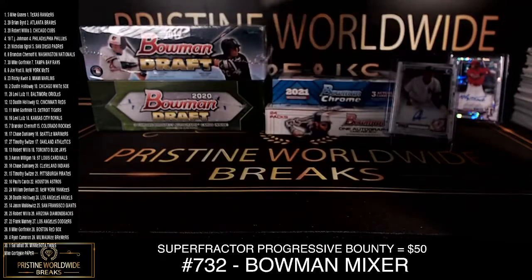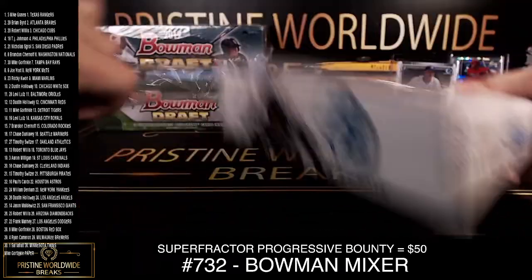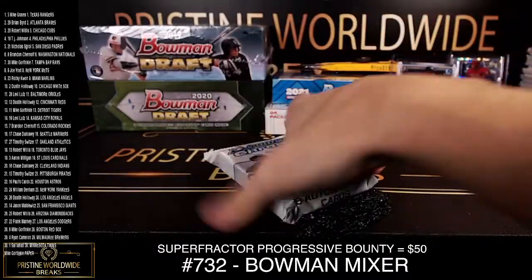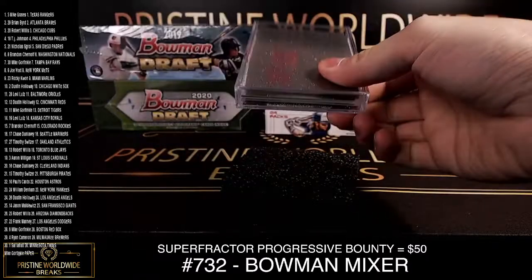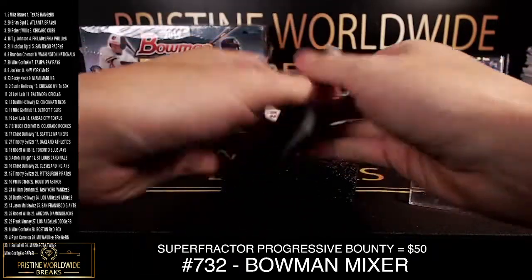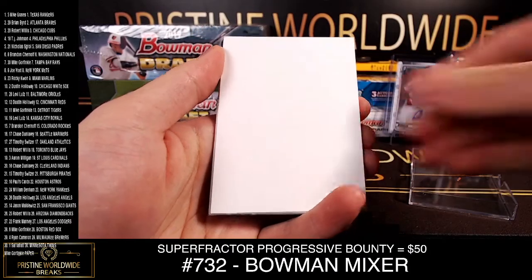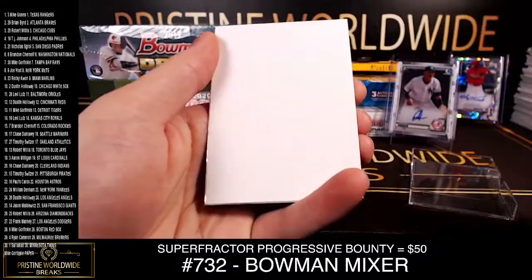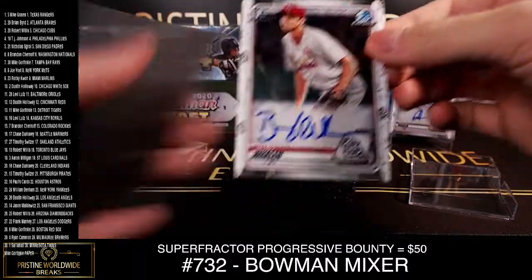Let's do one more of those. Do the second one, then we'll do 19 draft next. Chris Giddens base auto for the Yankees. A green atomic auto of Tyler Dyson for the Nationals. And base auto, Brady Whalen for the Cardinals.